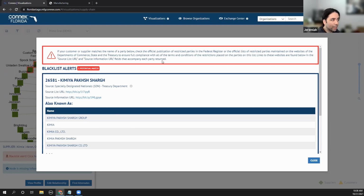And so we do connect, the actual consolidated screening list is updated hourly from the Trade Department, and we connect with that every hour to pull the information down. And as soon as you add a supplier or customer, we check against that to see if anyone's on there. So you will instantly know if we potentially find a match.